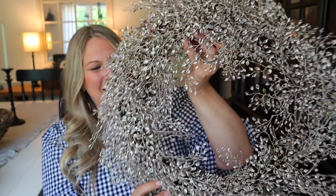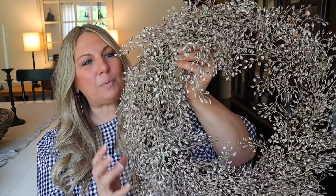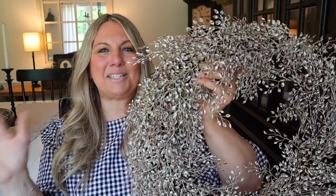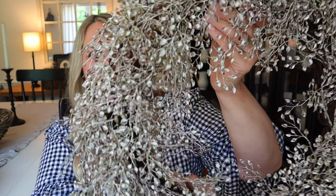I actually wish I bought two, because this is going in the guest bathroom, which I shared with you recently. I had a green wreath there, and once I put this there, I just love the way it made the space look. So I'm taking that green wreath down and putting this there, but I wish I had another one because I just love how pretty this one is, and I just love the white.